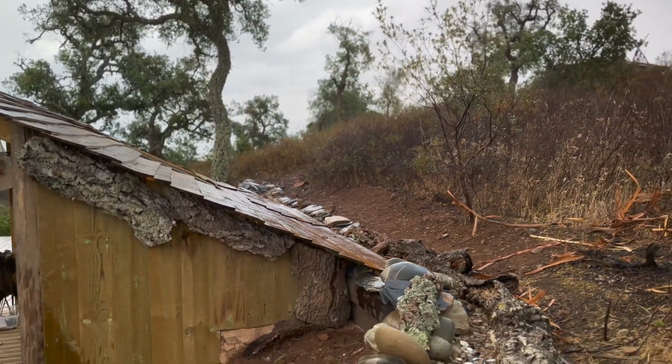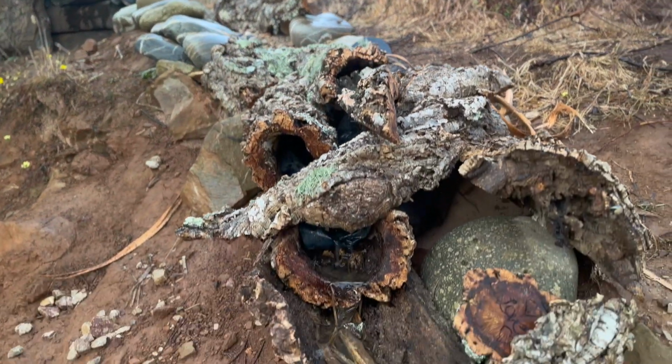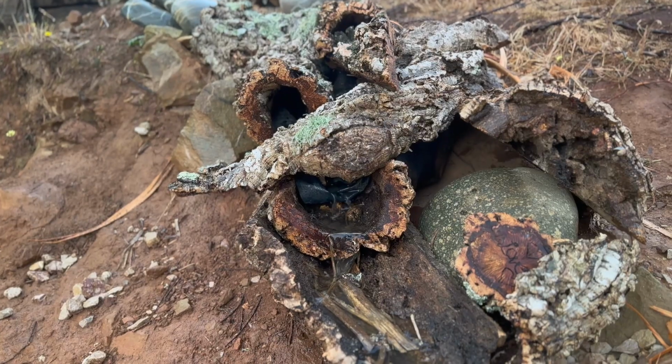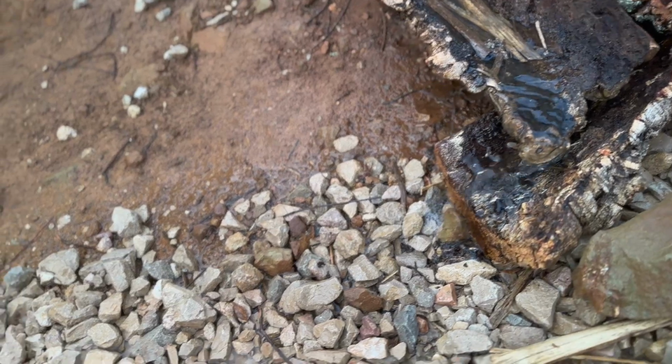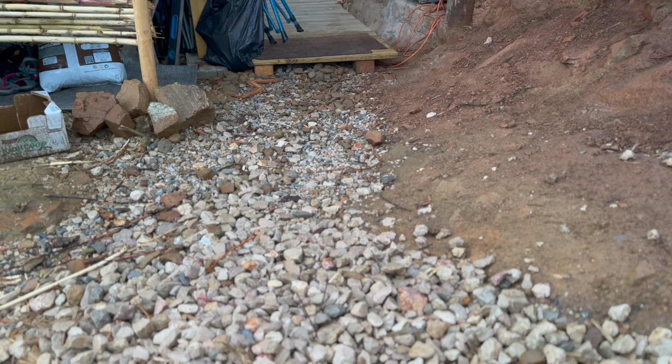Side roof with the drain, and let's see what happens. Yes, it is working. And then the water disappears to this underground drainage pipe, which is over there.